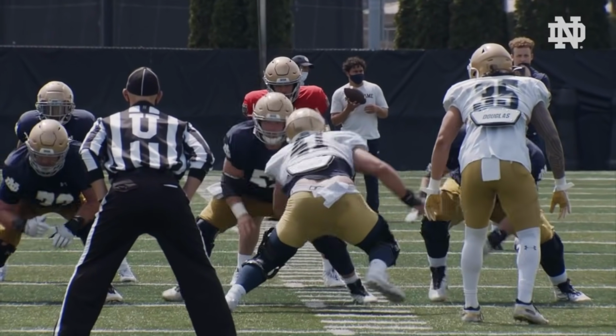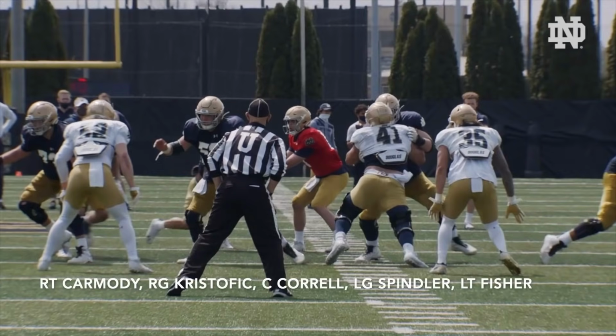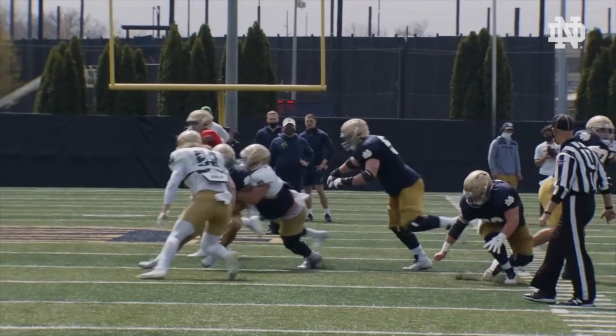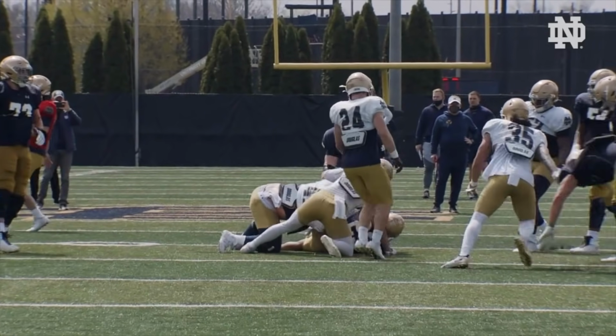Tyree is tackled. And interesting view, end zone view. We don't see that a ton, but a good bit of that in today's video. Kurt Heinisch is about to beat Rocco Spindler inside here, and you'll see it in a second. Here is the offensive line grouping: right tackle Michael Carmody, right guard Andrew Kristofic, center Zeke Correll, left guard Rocco Spindler, and left tackle Blake Fisher. See number 41 there, Kurt Heinisch beats Spindler inside, and he makes the tackle on Kyron Williams.